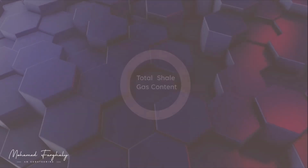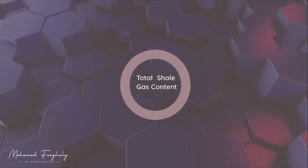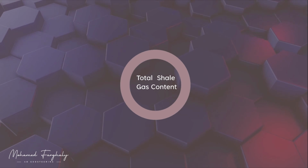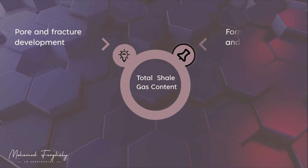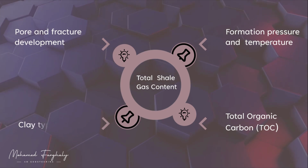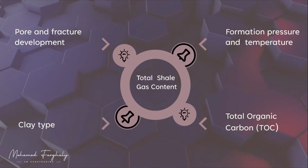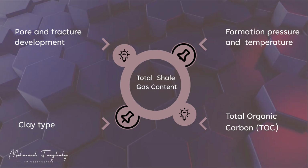Gas-bearing property. The total shale gas content comprises both free gas and adsorbed gas. Various factors influence it, including pore and fracture development, formation pressure, temperature, total organic carbon, and clay type. Among these factors, TOC and formation pressure are paramount. Shale gas content correlates positively with TOC.